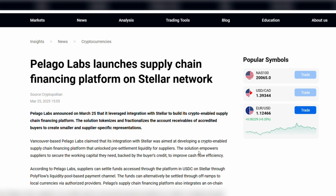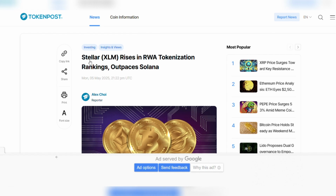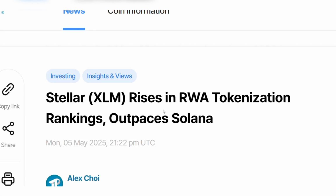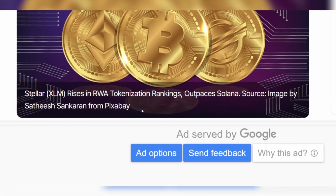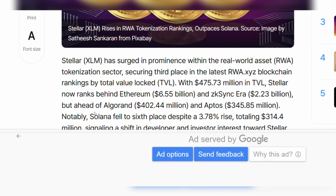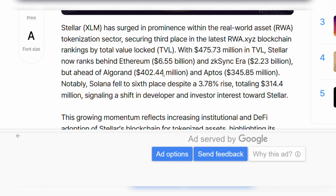Catalyst number 2. Stellar dominating in tokenized assets. Here's a stat that should have the entire crypto community on edge, but for some reason, no one's talking about it. According to Coinmetrics, Stellar is now the third largest blockchain for tokenized real-world assets, RWAs, only behind Ethereum and ZK Sync. Let that sink in. Stellar is ahead of the curve, surpassing platforms like Avalanche, Solana, and even Polygon when it comes to tokenizing real-world assets. This is no small feat, and it's all thanks to Stellar's unique value proposition. Its compliance-first design, built-in asset issuance tools, and native stablecoin support. Stellar is tailor-made for tokenizing everything from real-world assets like real estate and commodities to invoices and dollars themselves.